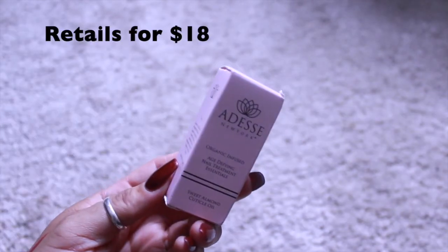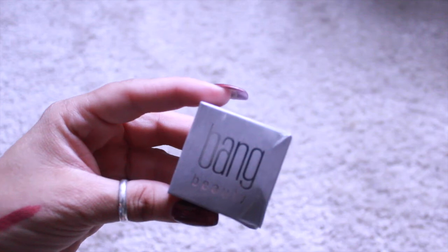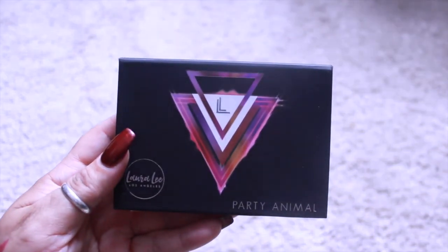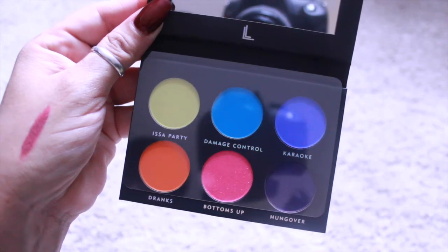And I got this Adesi Sweet Almond Cuticle Oil. And I got the Bang Beauty Chocolate Eyeliner. Retails for $22. And then last I got the Laura Lee Los Angeles Party Animal Eyeshadow Palette. Retails for $19. Okay, so that's what I got in my boxes.